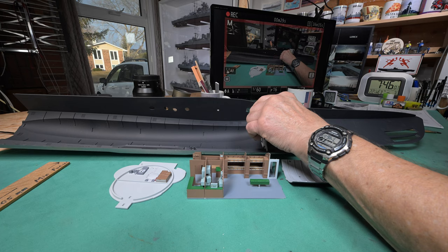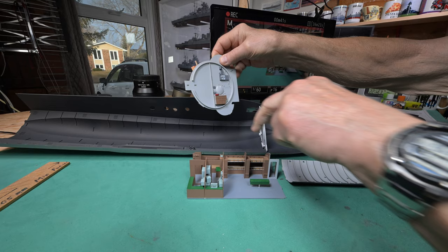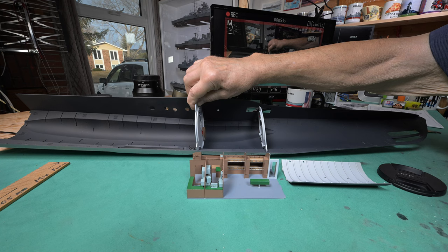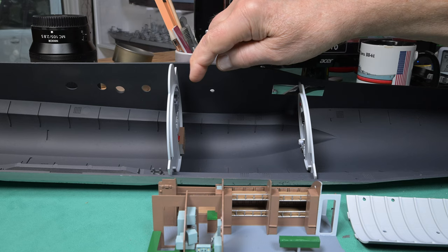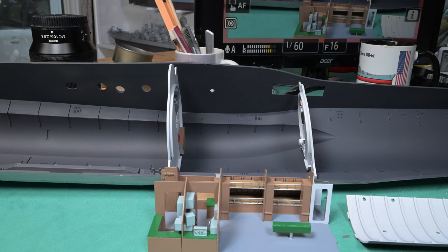And this one is going to go, if you see these tabs here, they go in slots in the side of the... Okay, like that. However, there is going to be a slight difference once this module is glued in place. So I think what we're going to have to do is start assembling this as per step 25 here.